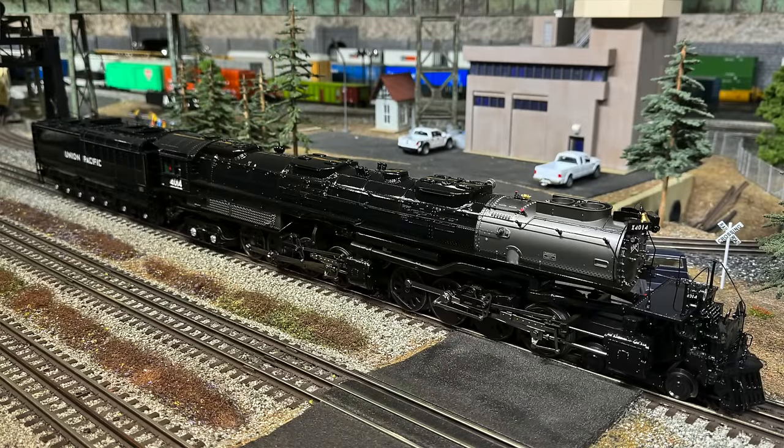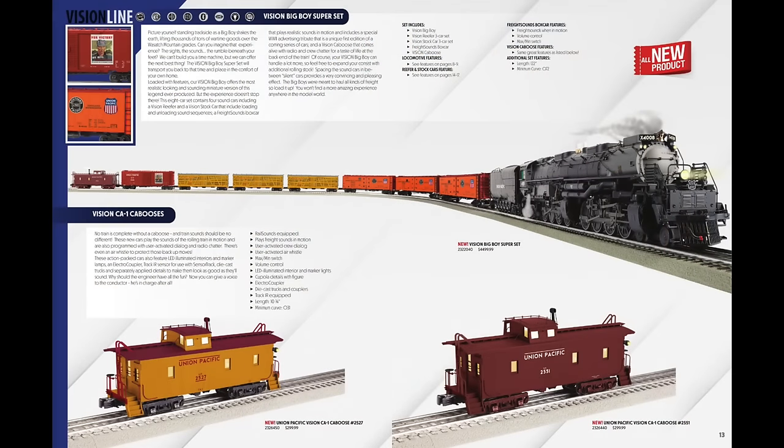So I've actually got three 4014 Big Boys in my collection, so this time around, I decided to get something different. Now, in the 2023 Volume 1 catalog, they offer the standalone Big Boys, which this custom run is a standalone Big Boy. And also they offered the Superset, which was a Big Boy with 7 freight cars and a Vision Line caboose.